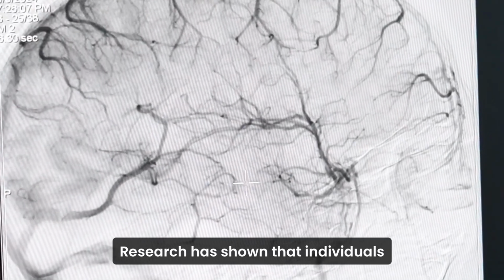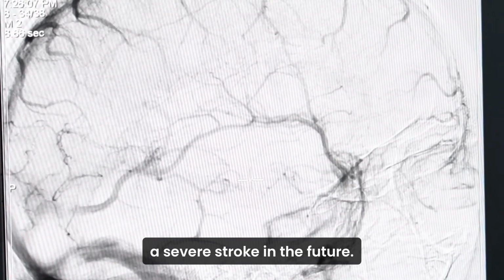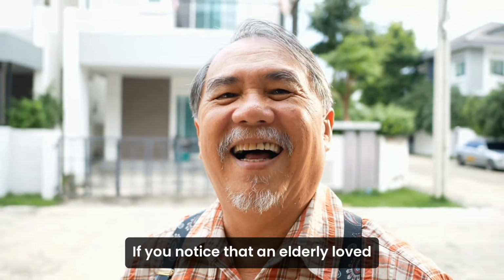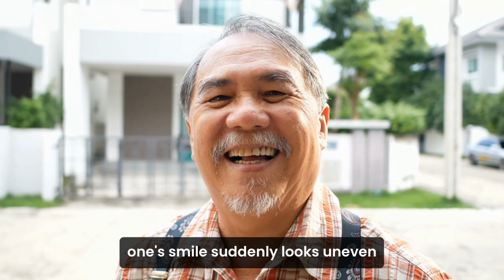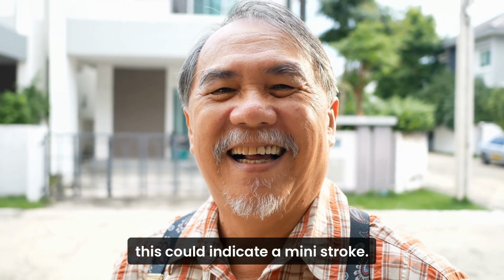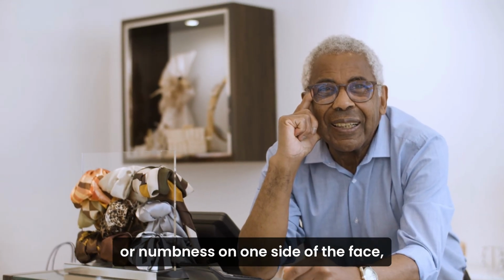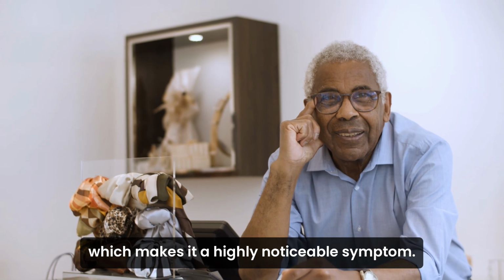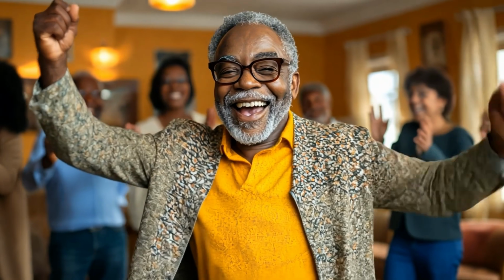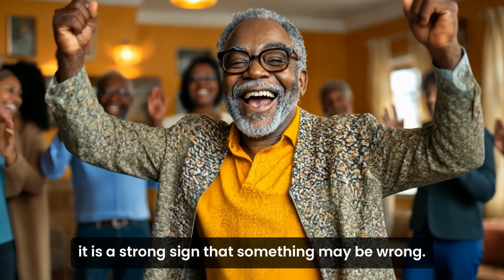Research has shown that individuals who experience mini strokes are up to 10 times more likely to suffer a severe stroke in the future. The first sign to look out for is face drooping. If you notice that an elderly loved one's smile suddenly looks uneven, or one side of their face seems to sag, this could indicate a mini stroke. Face drooping often occurs because of weakness or numbness on one side of the face, which makes it a highly noticeable symptom. To test this, ask the individual to smile. If one side doesn't move as naturally as the other, it is a strong sign that something may be wrong.